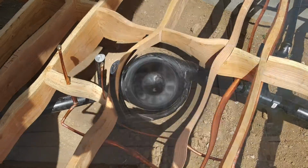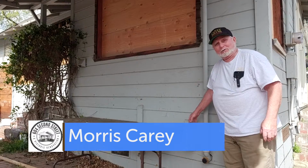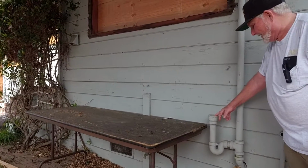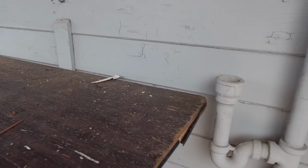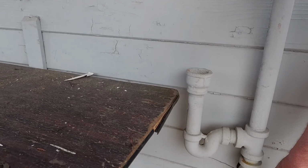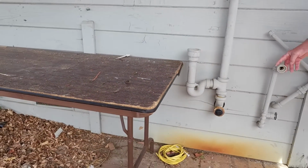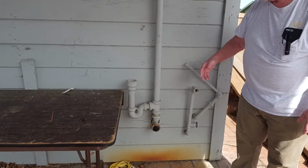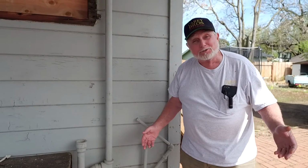But take a look at what Brother Morris has found. It appears as though someone had a laundry out here, because this is a P-trap and a drain, and I would say that there was a washer connected to it at one time. It would drain down here, there'd be the P-trap, and then it would go into the sewer system here. And if you'll notice, there's hot and cold water here as well. So this looks like an old exterior laundry connection that probably was used in the 20s.